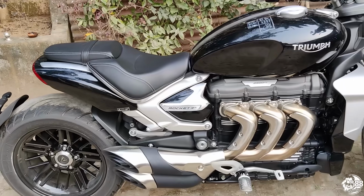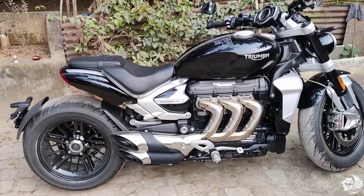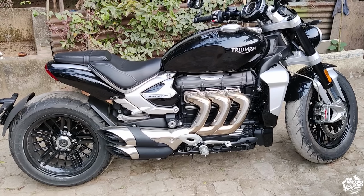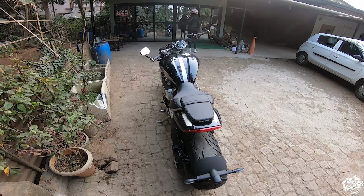His height is a little less than what's required for this bike, so we're gonna do minor modifications to it so that we can make it easier for him to ride it. But we haven't ridden the bike yet, so we're just gonna take it out for a 10-kilometer spin. So I'm gonna shift to GoPro now and give you the first impressions of the Rocket 3.